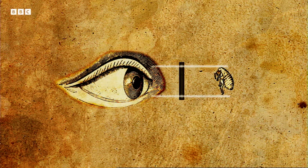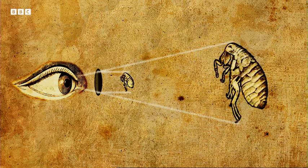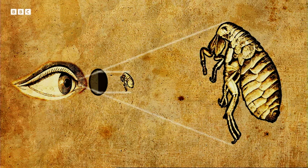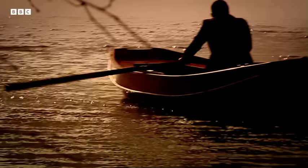Van Leeuwenhoek knew that it's the curvature of a lens that bends the light passing through it, so making the object being observed, here it's a flea, appear larger. And because Van Leeuwenhoek was a master craftsman, he could curve the lens more than anybody else, almost to the point it was spherical. This allowed him to magnify objects up to 500 times. No one would make a more powerful microscope for over a century.